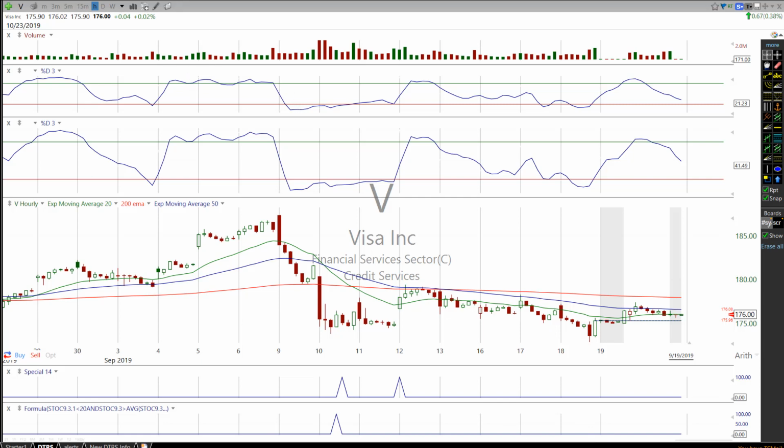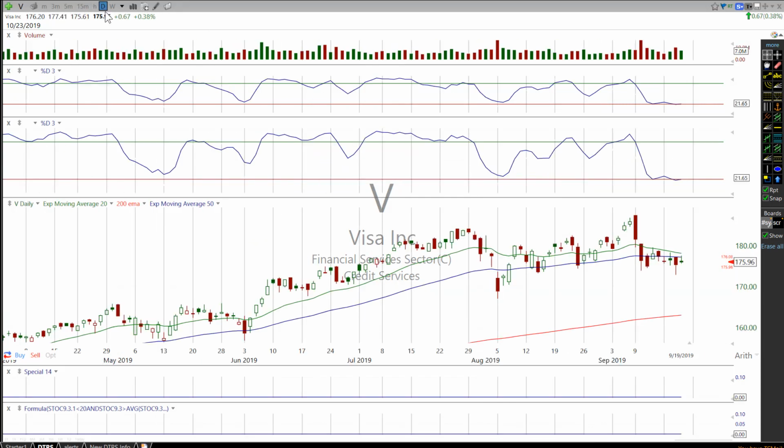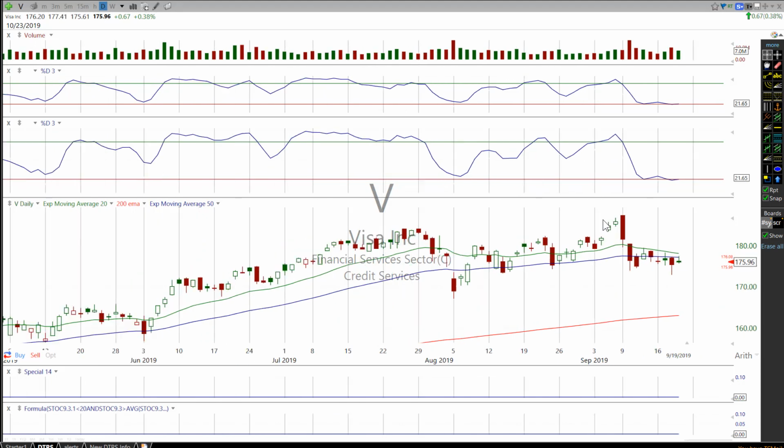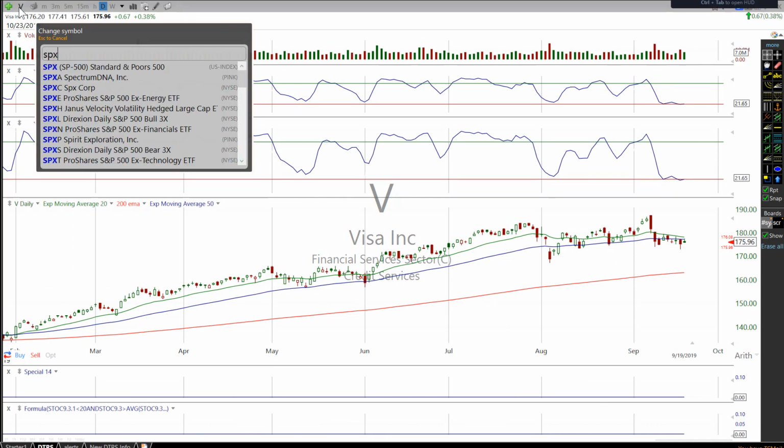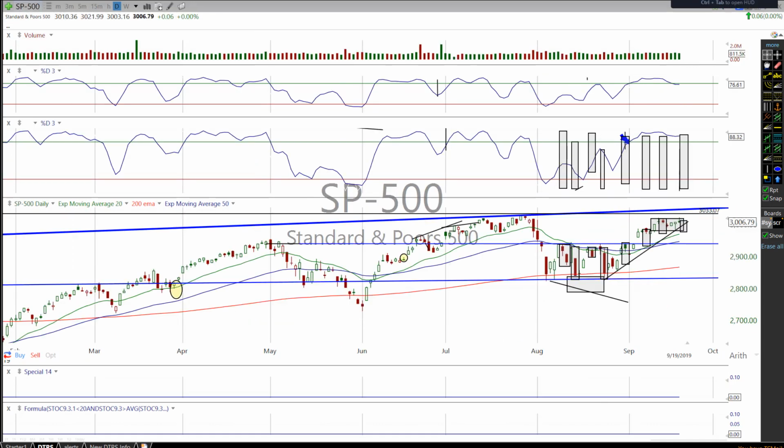First stock I'm looking at here is Visa. Now I've been long Visa with the October calls. We got in when the market pulled back. Let's go back here and take a look at the daily chart. I'm also going to show you the 60-minute chart, because you can't see much with the daily with all these boxes and stuff.